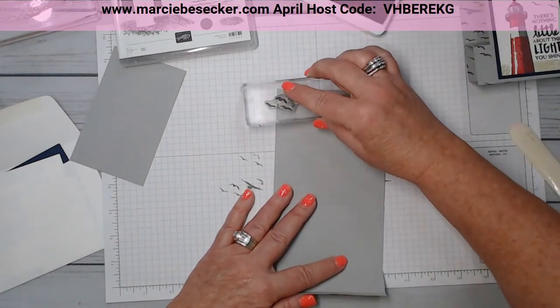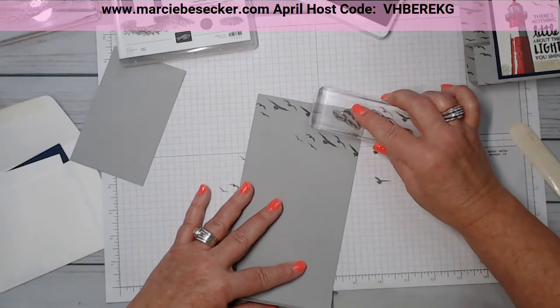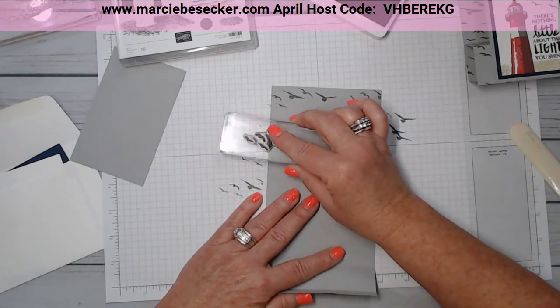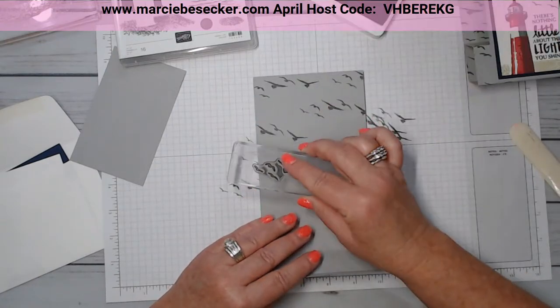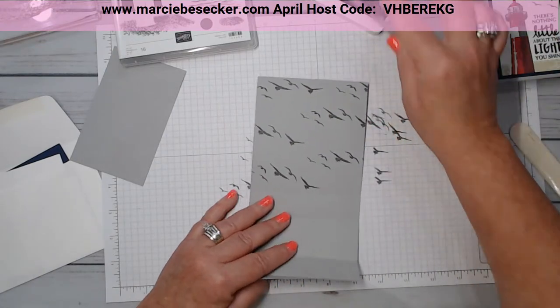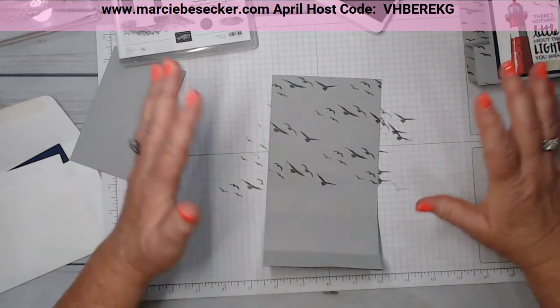I took a lot of pictures to add to the PDF. So it will be helpful to kind of understand that, because you're going to understand it now, but then in a year when you decide to make this box again, you're going to be like, oh no. Trust me, that's what happened to me. I'm like, wait a minute, where do I stamp?